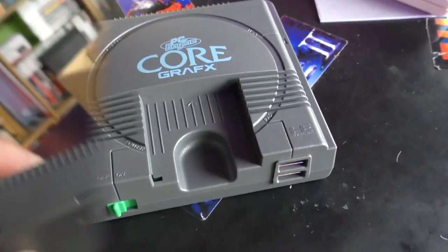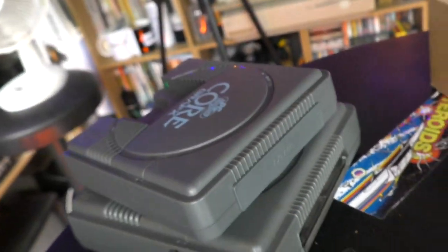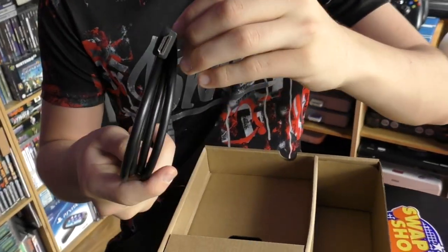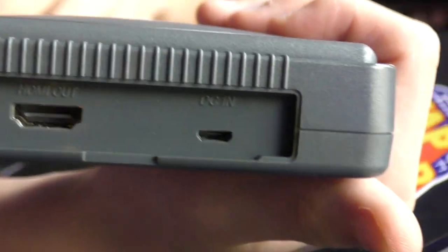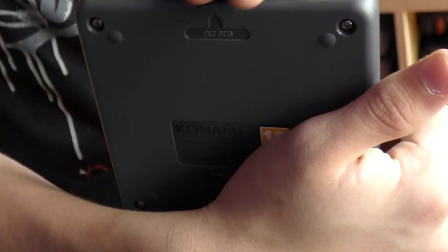It looks nice though, doesn't it? Can you open that? It says external bus on the back. Okay, what's on the back there? Can you open that back slot? And the HDMI cable, which is nice of them. But is there a power supply? So you remove the panel on the back, we have HDMI out and power in, which is exactly like all the other little mini consoles on the market.